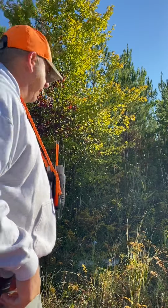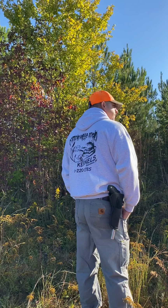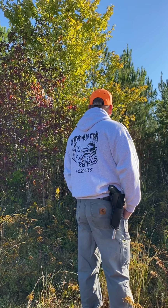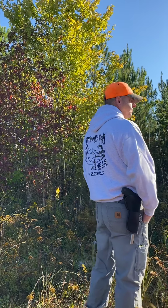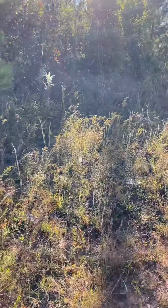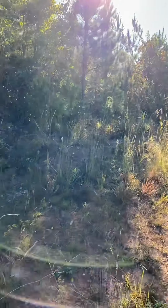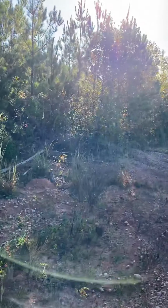I got him going though, for sure. Lighting him up. Well, let's walk down here to this other road. See if we can't get something going down here. See if we can't see them. Maybe they'll cross. They're chunking his hind end right now.